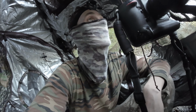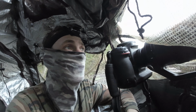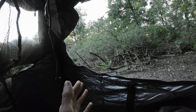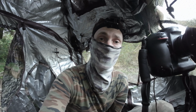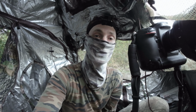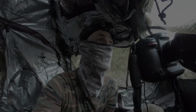And he's gone. Phew, that was just awesome. He sat right there. There's less than 4 meters, 3 maybe. And with the teleconverter that I have on, it really made for a nice close-up of a kingfisher.